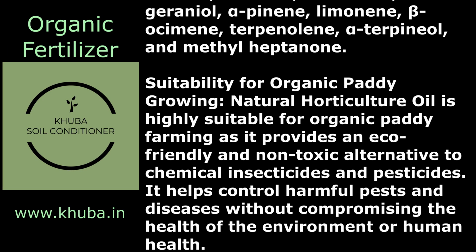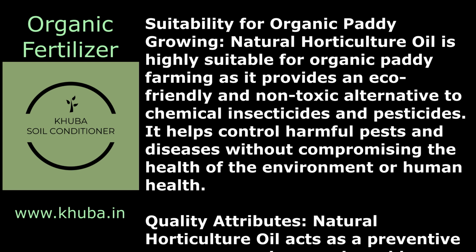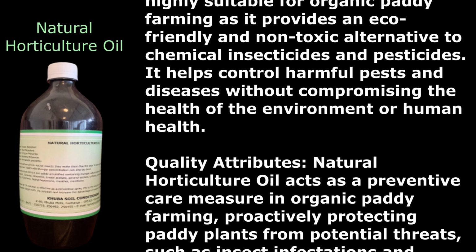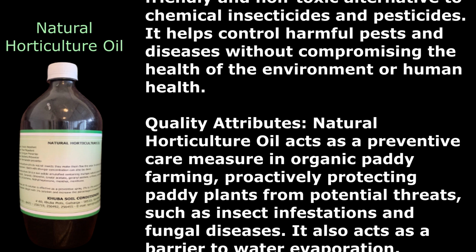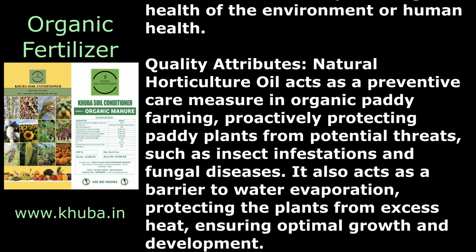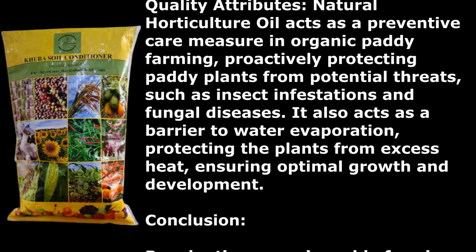Suitability for organic paddy growing. Natural horticulture oil is highly suitable for organic paddy farming as it provides an eco-friendly and non-toxic alternative to chemical insecticides and pesticides. It helps control harmful pests and diseases without compromising the health of the environment or human health. Quality attributes. Natural horticulture oil acts as a preventive care measure in organic paddy farming, proactively protecting paddy plants from potential threats, such as insect infestations and fungal diseases.